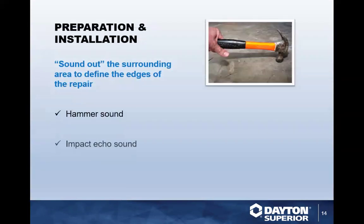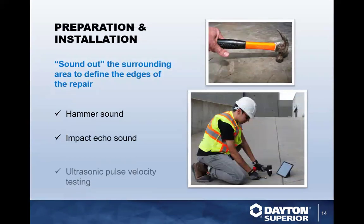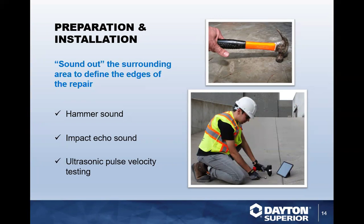So before we patch, we investigate. Part of the investigation process, and this is maybe the most voodoo part of it to a lot of people who don't understand concrete repair, is that you have to find the edges of the repair. And that sounds a lot easier than it is, because a lot of times you'll have small pop outs, small areas that are delaminating, and there's no visible edge of the repair.